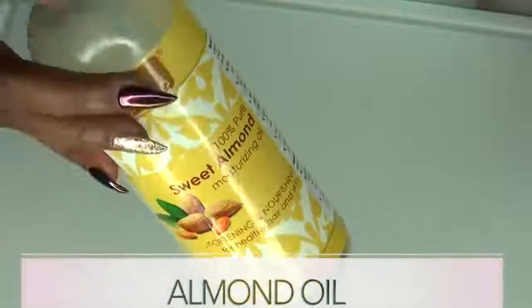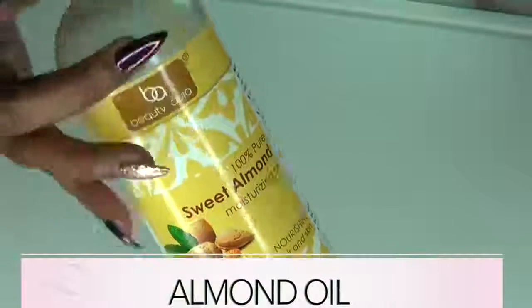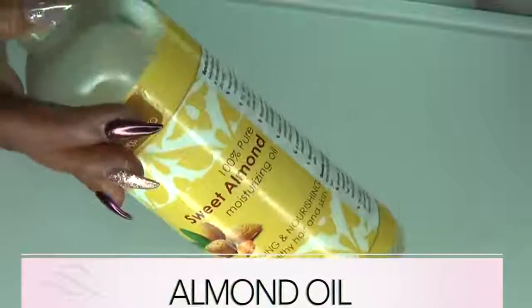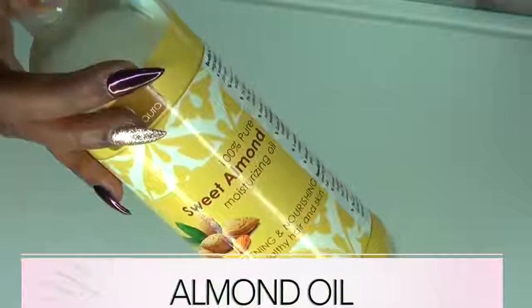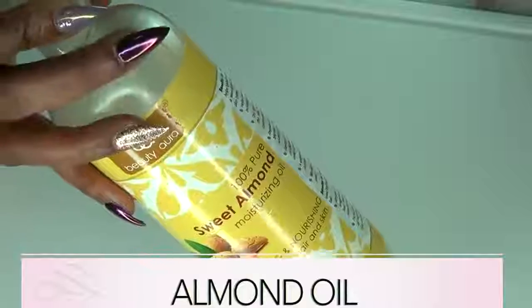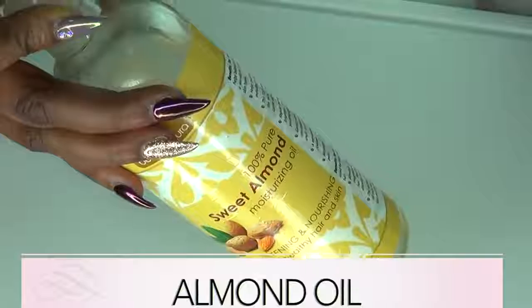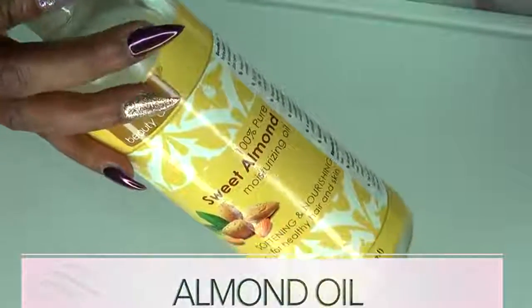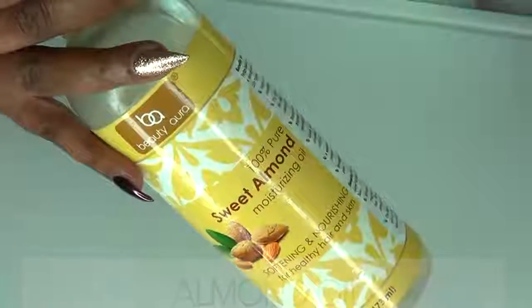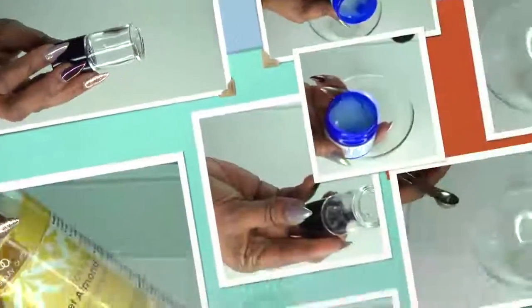Our next ingredient is almond oil, and this I'm using as a carrier oil. Almond oil is a great carrier oil to use to eliminate belly fat. Now, almond oil has other benefits such as lightening and brightening the skin. Almond oil also helps to moisturize the skin. It penetrates deep in the skin, leaving the skin soft, supple, and moisturized. You're also going to need a bottle for storing your belly fat oil.